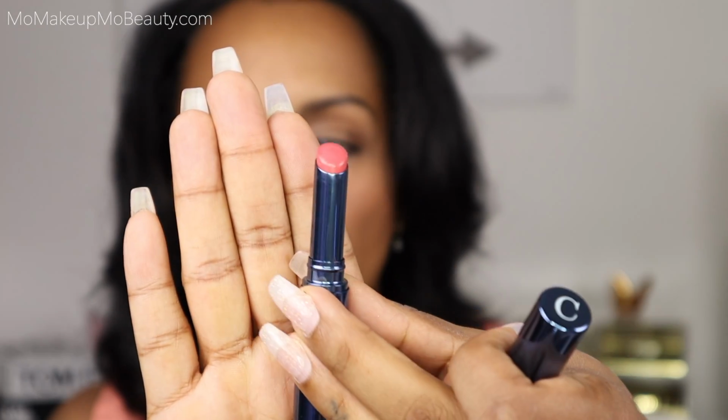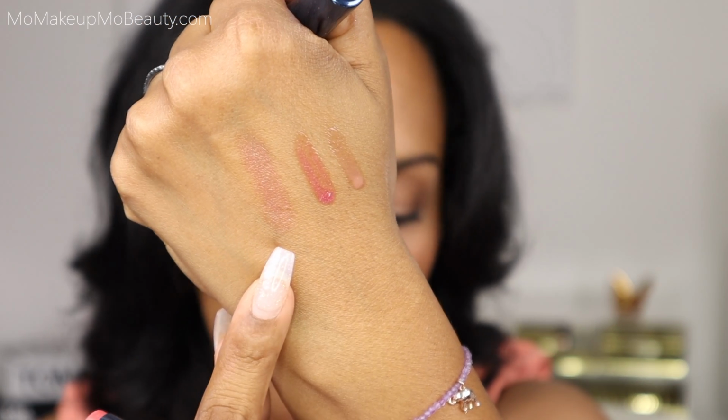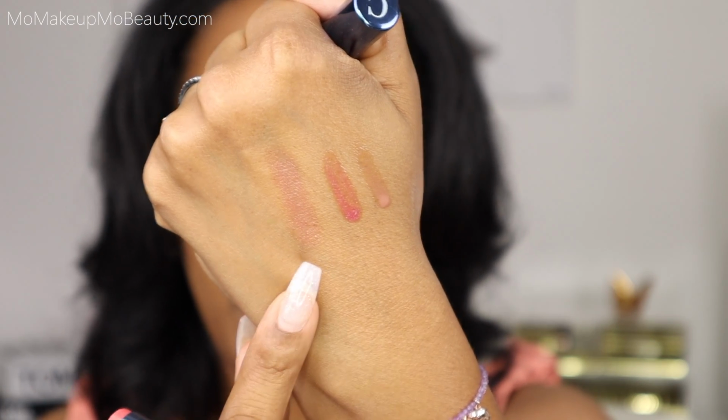Now the next Chantecaille lip product that I just can't get enough of, and I love it so much that it is Holy Grail status, is the Lip Tint Hydrating Balm. This is in the shade Beach Rose. Now, these are the most perfect no-makeup lip balms. This is the shade right here, swatched. It is like a balm, but you get a little bit of color and it contains a rose and cherry fruit extract.